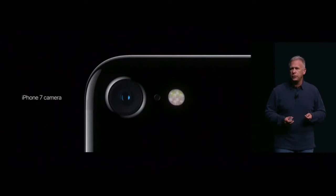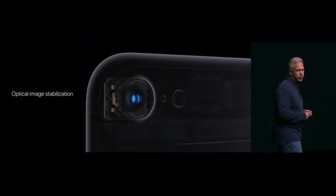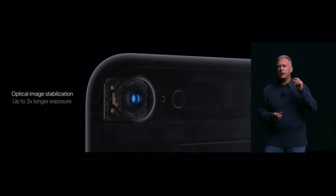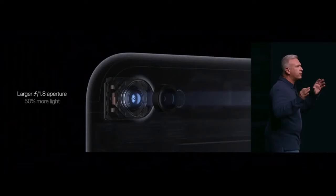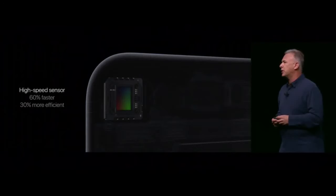So we've got some updates to the camera, and they are pretty dang significant. A huge focus of the iPhone 7 is on low light photography, being able to capture images better in low light. So it's got optical image stabilization on the standard 4.7-inch model. As predicted, there's a wider aperture for better capturing light, especially in low light environments, an improved 6-element lens, and the signal image processor is much better. So you're getting 60% better improvement and a 30% reduction in power usage.